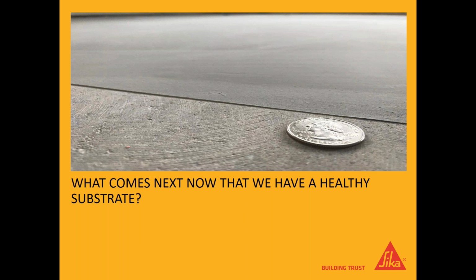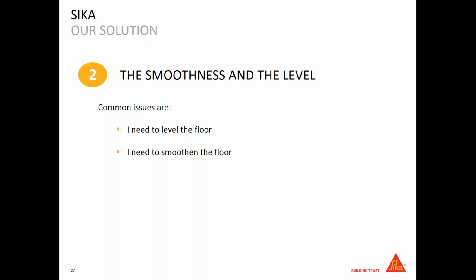So now we have a healthy floor protected from moisture. This is the first point we need to take care of. So what comes after an unhealthy floor? You will need to smoothen and level your floor because for most floors, a lot more if you go into wood adhesive, wood industry or VCT, you need a level and smooth floor. If not, it's not going to look great. For that, Sika has a solution as well. It's our Sika Level line.